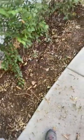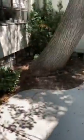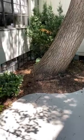And here's the front. So the property line kind of lines up with these autumn, what are these called? Anyway, it lines up with those. So behind this tree, we've got these boxwoods to manage and this bush. And then you can kind of see the boxwood up there from there over. This area, just debris cleanup.